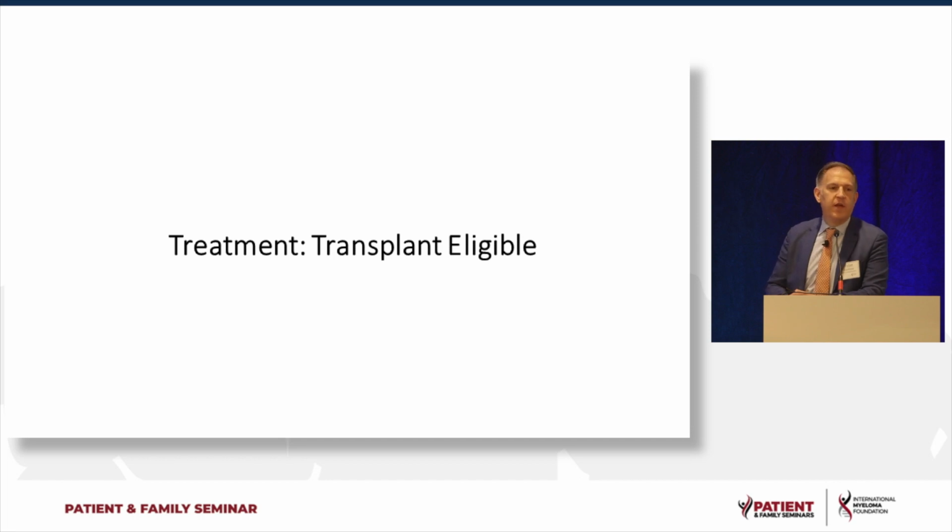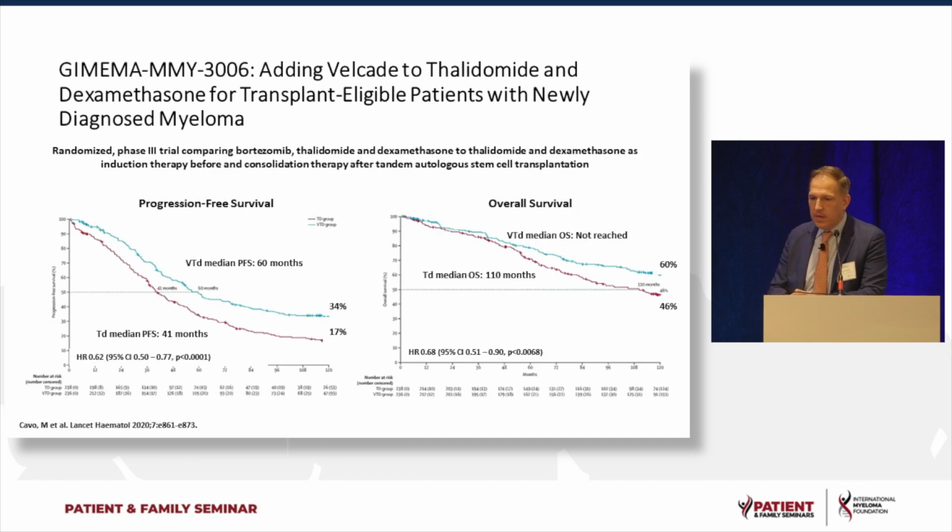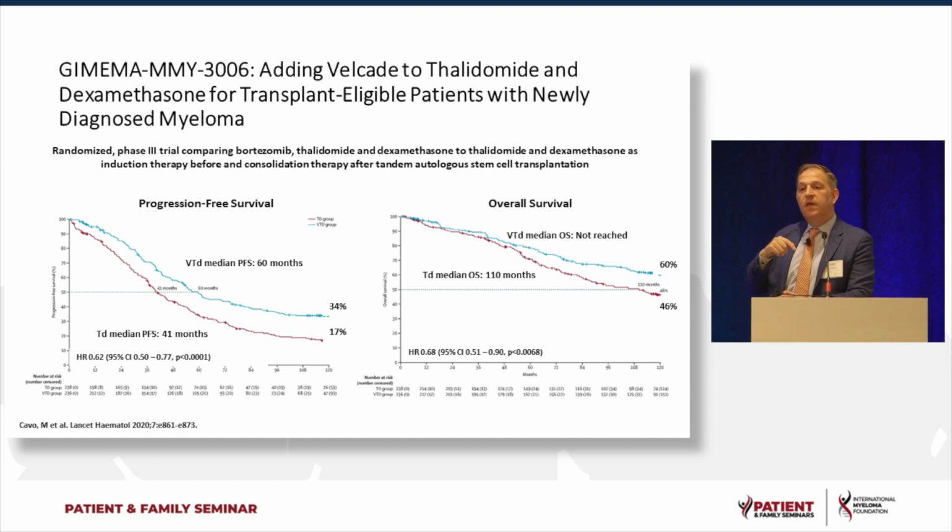So let's talk about transplant-eligible therapy. So the first study that showed that this proteasome inhibitor, immunomodulatory drug, dexamethasone triplet was the right thing to do for transplant-eligible patients was this Jemima trial. And this is an older study where they looked at the addition of Velcade to thalidomide and dexamethasone for those patients undergoing stem cell transplant. They got several cycles of induction therapy with 2 or 3 drugs. They got 2 transplants, tandem transplant. They got a couple of cycles of consolidation therapy and no maintenance treatment.